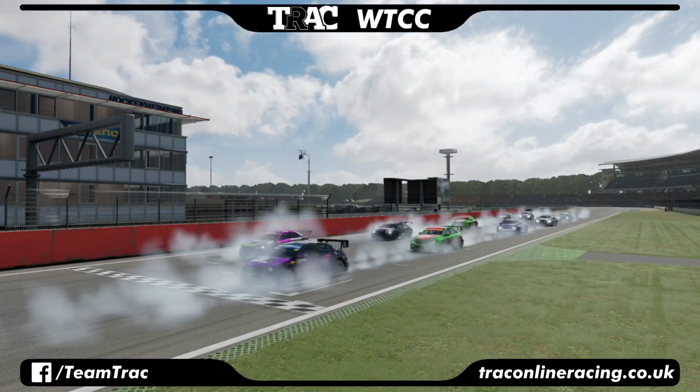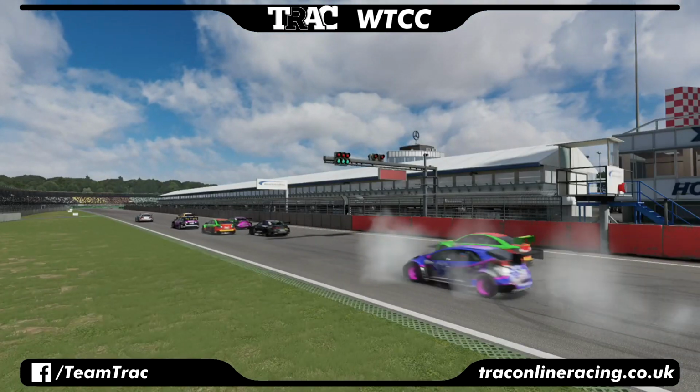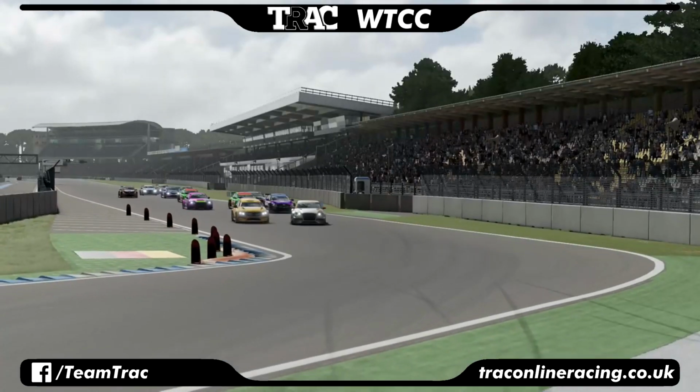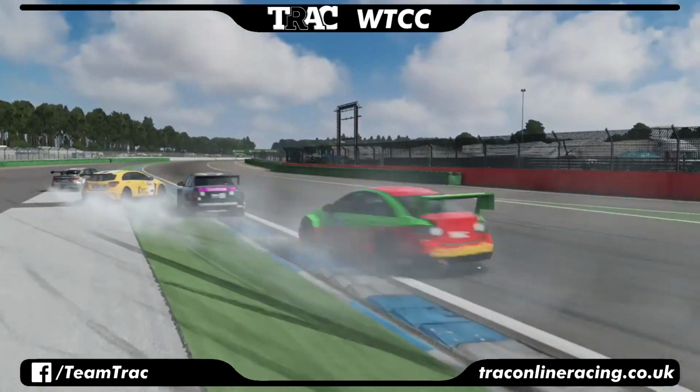Good start from the Audi. Bad start for the Mercedes on the front. Looks like the Chevrolet is going to get up towards the top of the order. You've got 2 Chevrolets pushing together. That's Krause and that's Tom pushing together. Contact between the leaders.